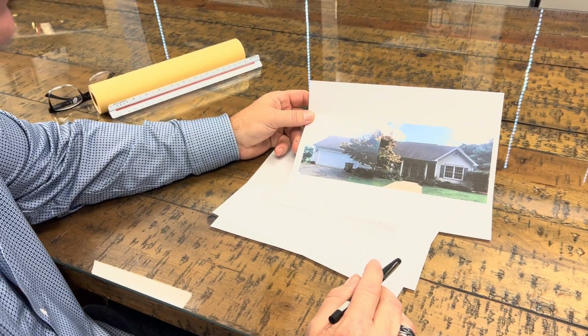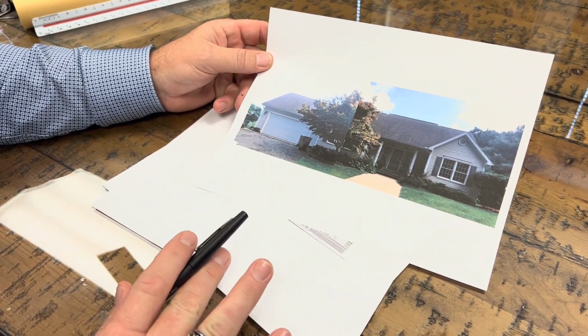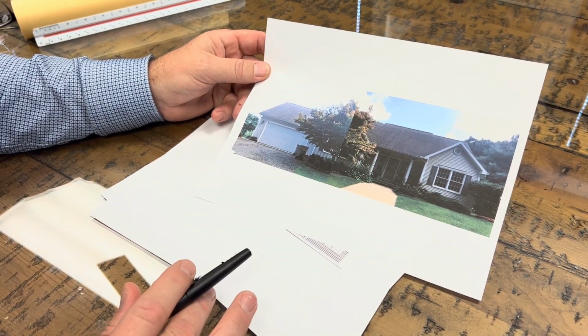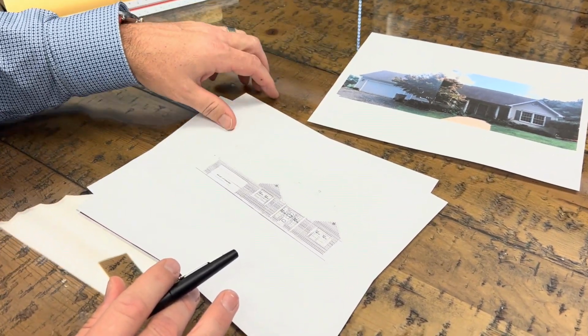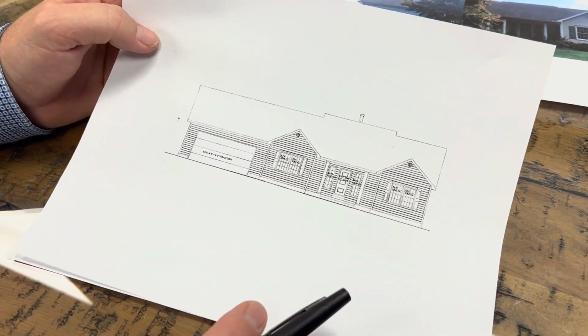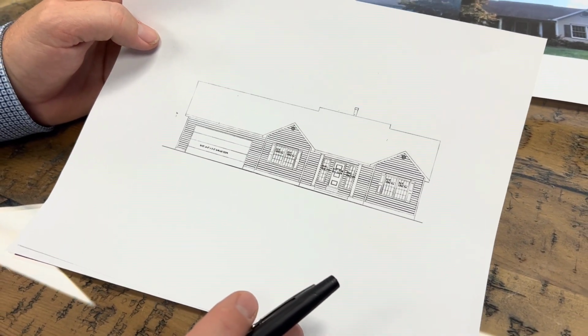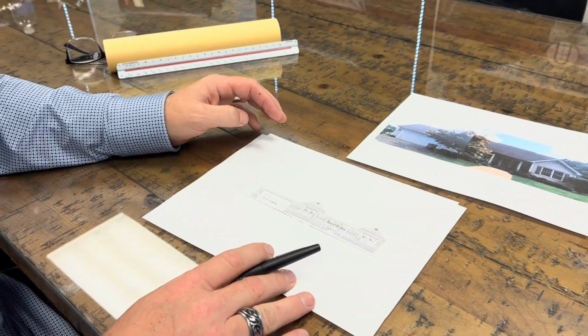This is a photograph of the existing home as it stands. You can see it's a pretty home, but it also needs to have a little bit of updating. So we take this and we convert it to a set of a drawing, basically. A line drawing that can then be sketched over top of, and that's what I'm going to do today.